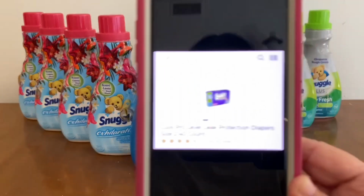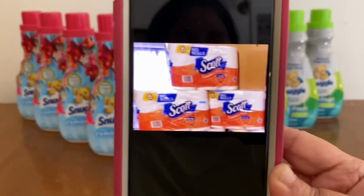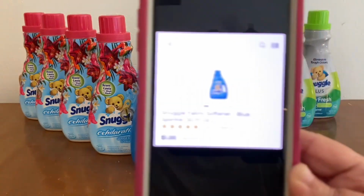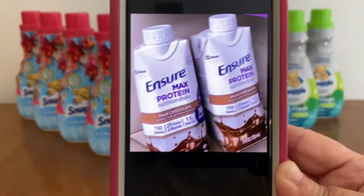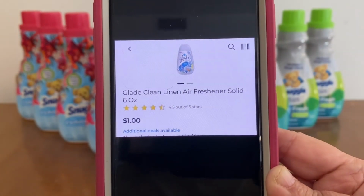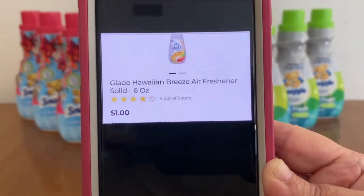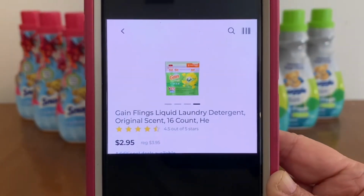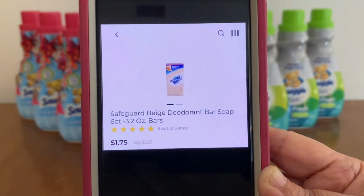Okay, our next scenario. We're gonna get one pack of Love's diapers. 1 6-count Scott toilet paper. Again, either a Snuggle or an All Mighty pack. 2 Ensure singles. 1 Glade clean linen and or 1 Hawaiian breeze. Okay, we need 2 of them, but those are the only 2 scents you can get. Mix or match. 1 Gain Flings 16 count. 1 Safeguard deodorant bar soap 6-count.